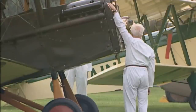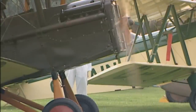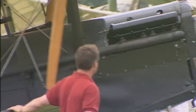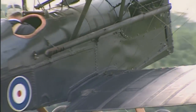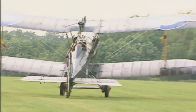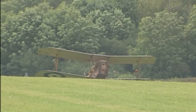In this struggle, it was joined by the SE-5A. Despite a difficult development, the SE-5A was to prove immensely strong and extremely fast in a dive, thanks to its powerful Hispano-Suiza engine. Indeed, many an RFC pilot, on finding himself outnumbered, was to live to fight another day, thanks to the speed of the SE-5A.